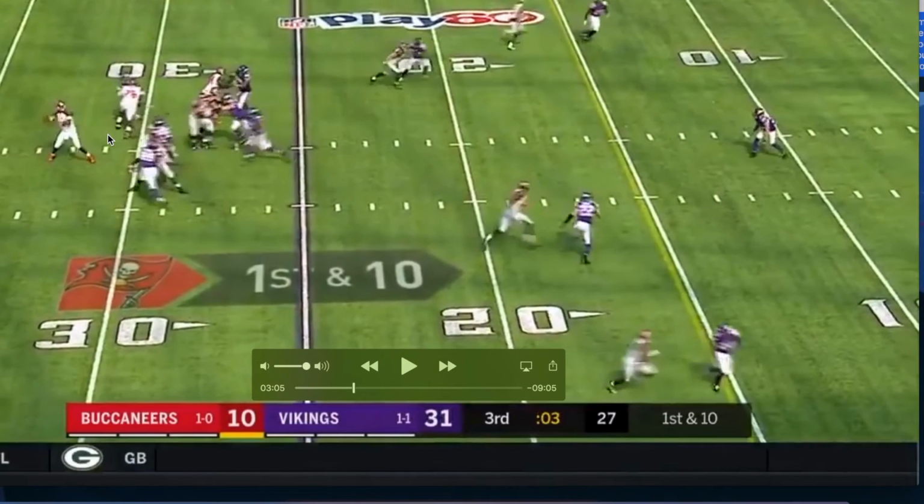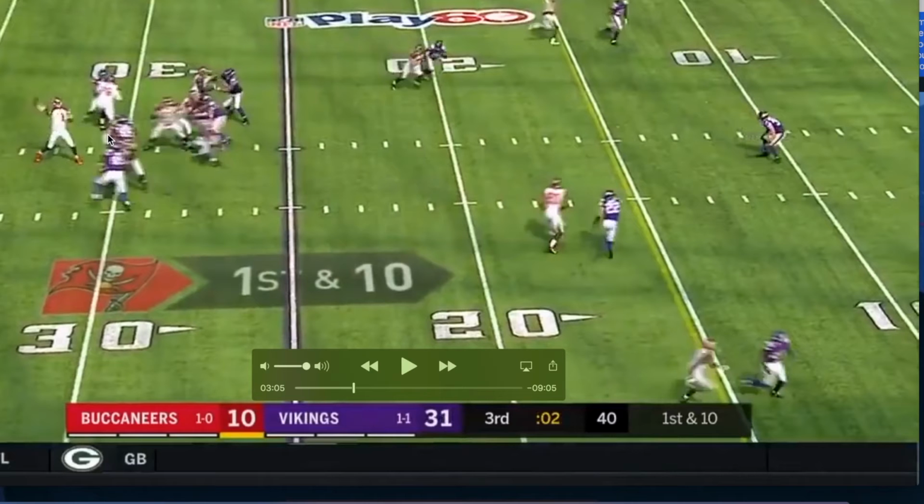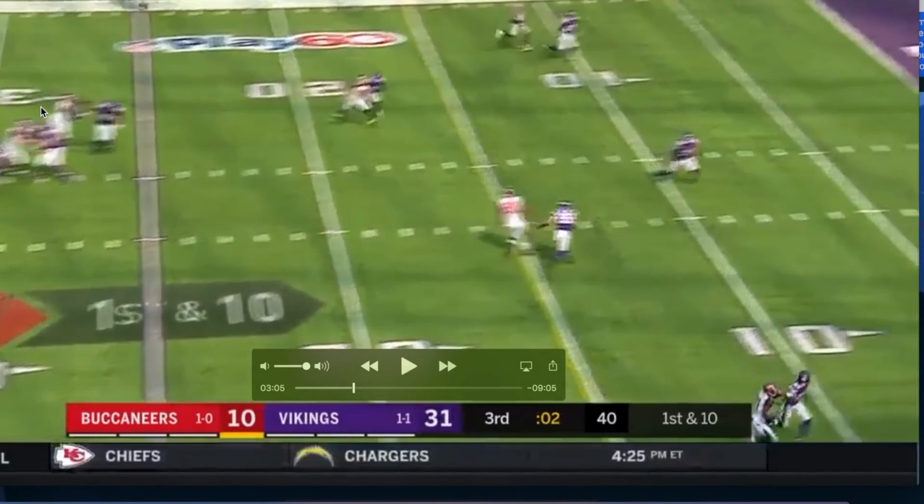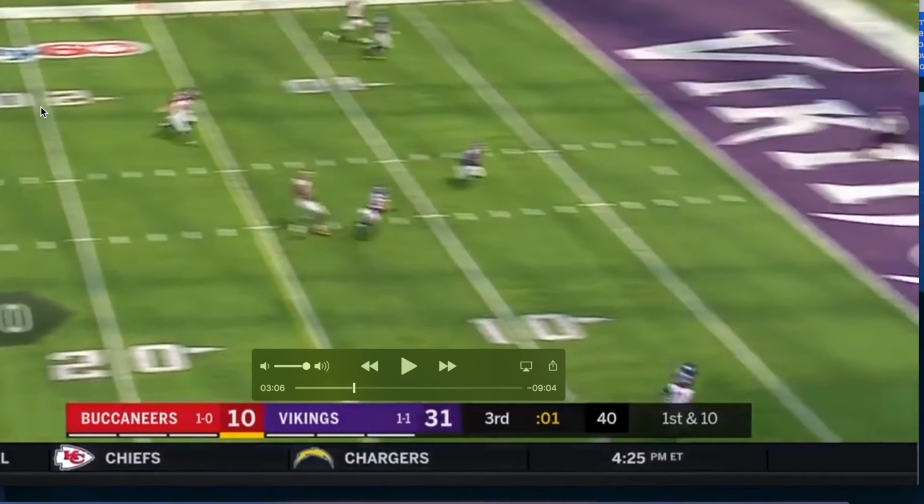And he does actually a pretty good job here of getting that ball back around, so you can see how he gets this back up to 90 degrees, which makes it so he can have a little bit more accuracy on his deep balls. I would actually say he is a very effective and very accurate deep ball thrower.